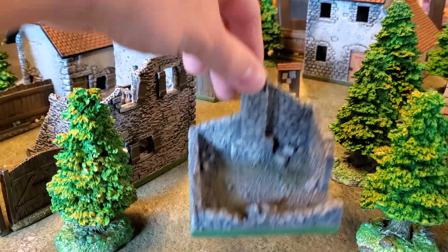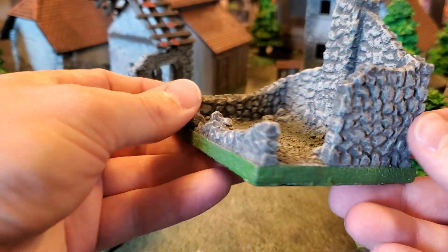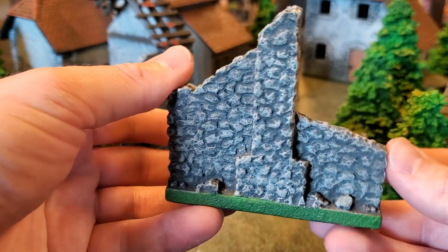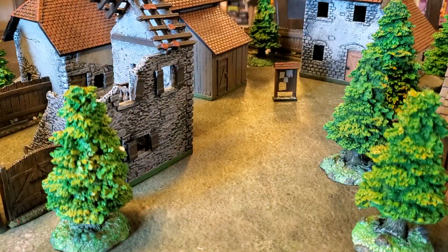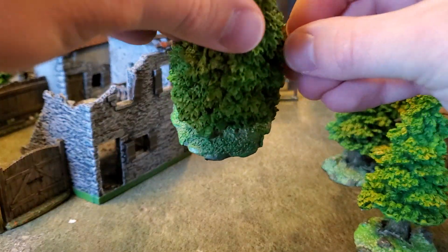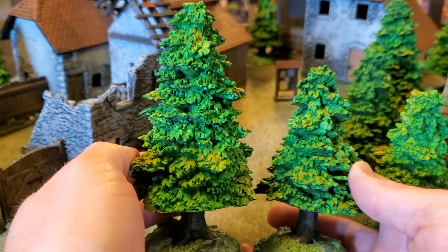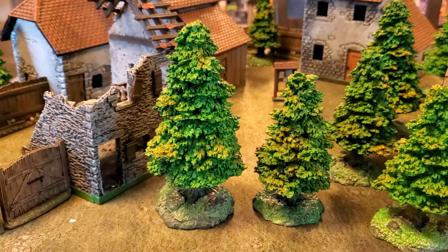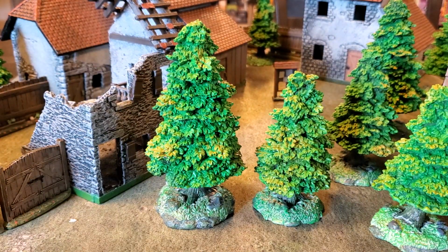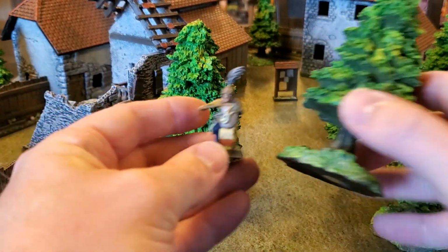So this is the Ruined Cottage 2. You can see some rubble on the inside. There's where the door would be, the chimney in the back. Just a fantastic little ruined piece of terrain. These trees, I'm still plucking styrofoam bits out of them, but look at these trees. So here is a big tree and here is a small tree. In fact, I neglected to grab a figure.